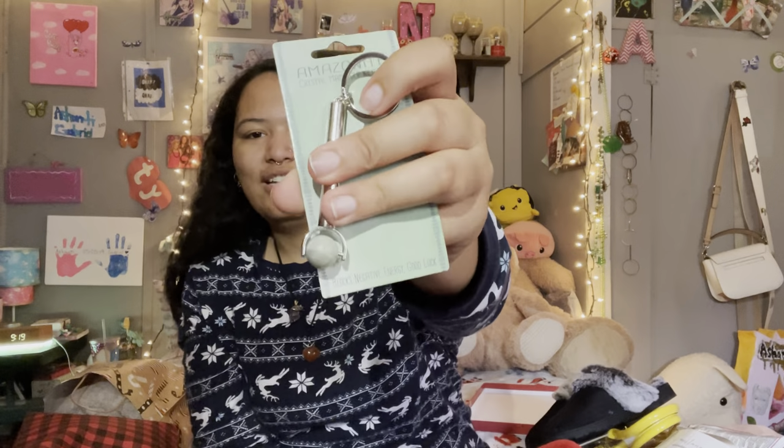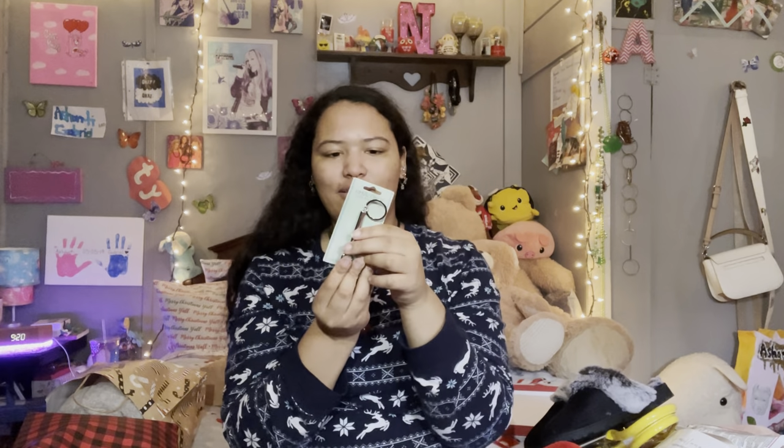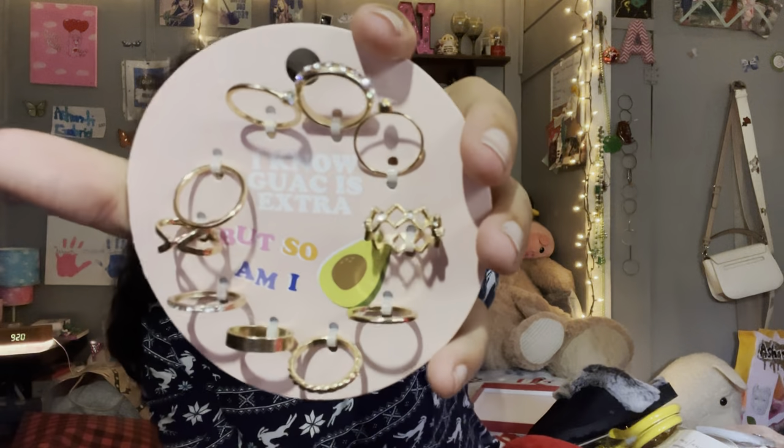A crystal massage key ring. Yeah, it's really pretty too. Looks like this. And it says blocks negative energy and it's good luck. All these rings. And they're the mid finger rings, like, you know, the ones that stop right there. I'll show you guys a close up.